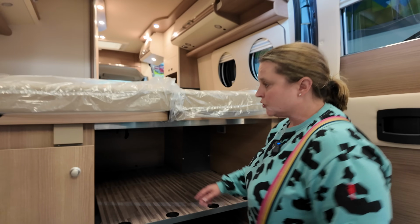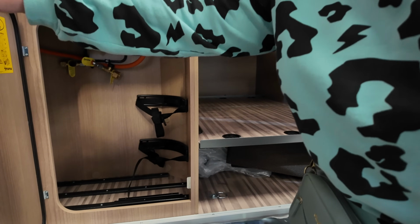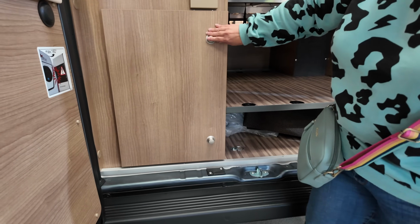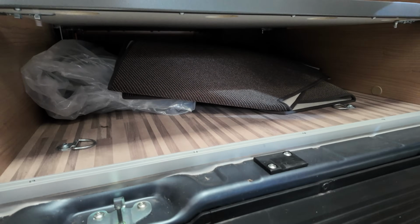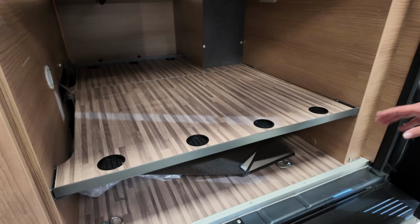And then in your actual garage area, got a nice big cupboard there, which is your gas storage. So there's space there for 2 enormous bottles, should you feel the need. And they've got this nice big garage area just at the back here with these couple of shelves. These are removable, you can take them out. Quite nice that they've actually given you that ability to try and sort your stuff out rather than it just being a big cavernous space.